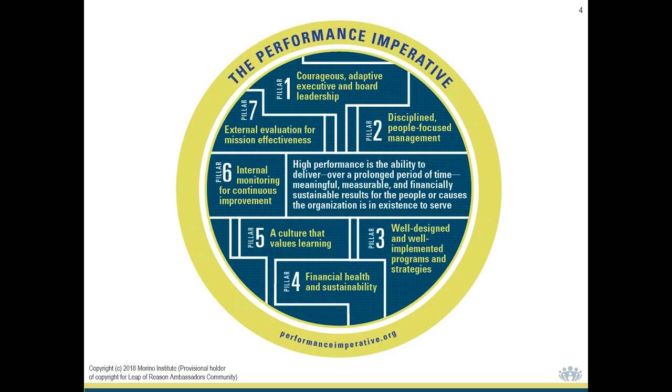Every strong program needs a strong organization to sustain it, and for that reason, what you see in the performance practice is a pretty comprehensive set of specific behaviors and practices that give you a way to assess how well your organization aligns with the disciplines of high performance and to improve continuously.